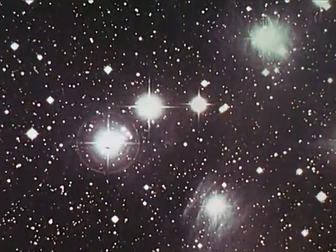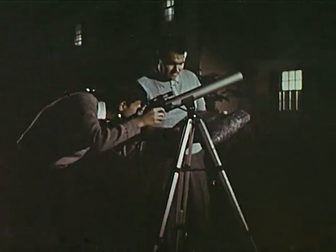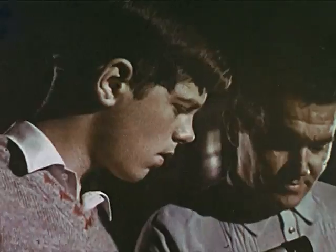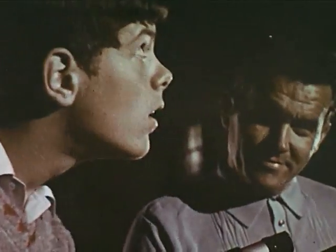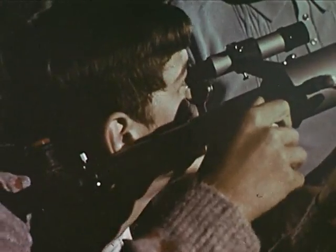Man, since he could stand, has looked up, and the universe has fascinated stargazers from Galileo to Gemini to garden astronomers. Today's amateur stargazers spend over $5 million annually to peek into the heavens.